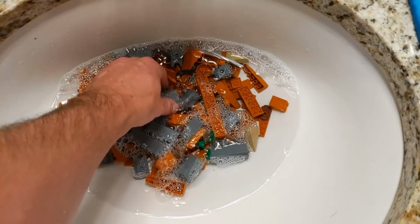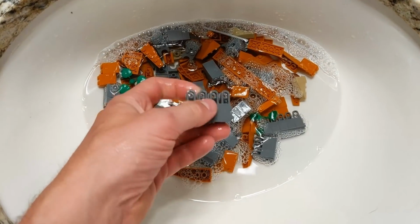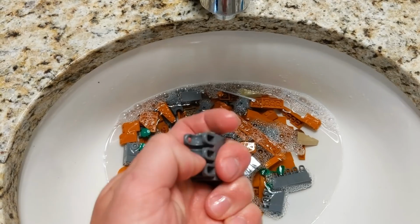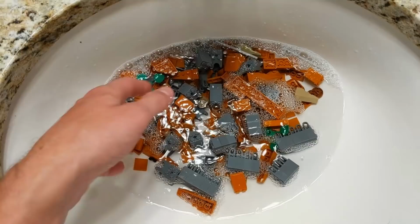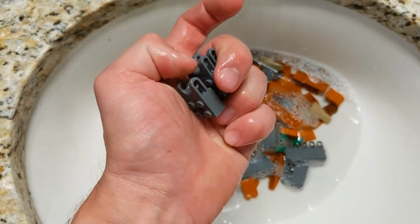So that's why I decided to do this, because then I'd be able to do a haul video at the same time as showing you guys how I clean my parts. So I got a lot of these ball joints and socket bricks, hopefully enough to completely finish the bridge and the cables. I'm hoping, fingers crossed, that I ordered enough. I'll be so excited if I'm able to finish that, because I'm getting really tired of buying these.